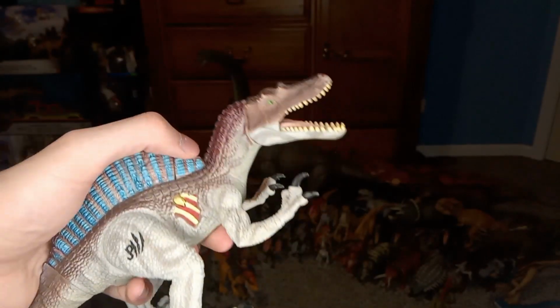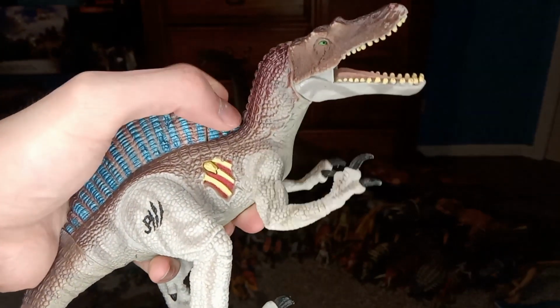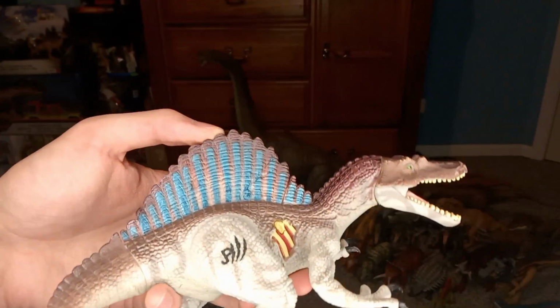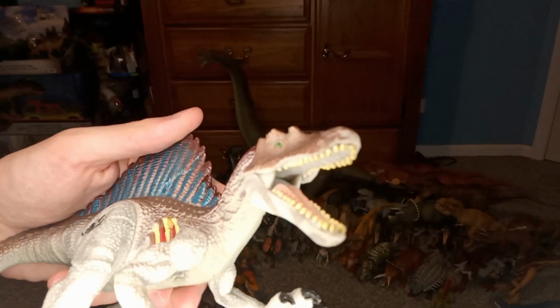and the batteries still work, and the action feature kind of works, and it's like, what? That's so crazy, and I love just the colors on this thing, and the sculpt is pretty good.